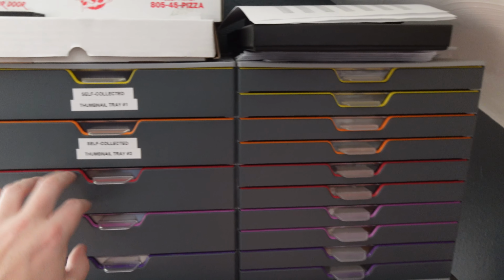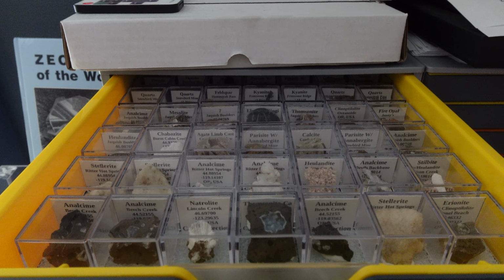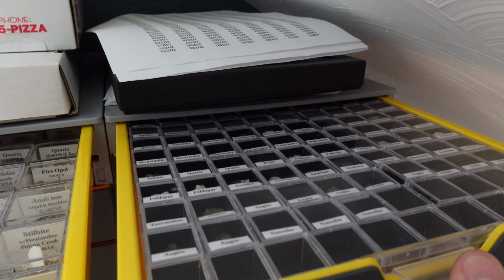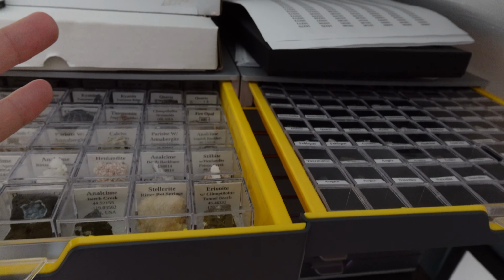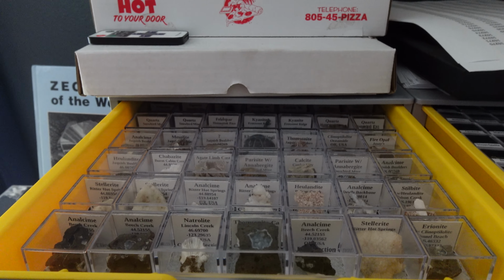Okay, don't laugh. I do have some minerals up in pizza boxes, but I'm trying to convert everything into these types of trays, which are for perkies, thumbnails, and micro mounts. And these are other systems that I have in place for cataloging and tracking things. And I'll show you, because I have a system, people. I have a system.